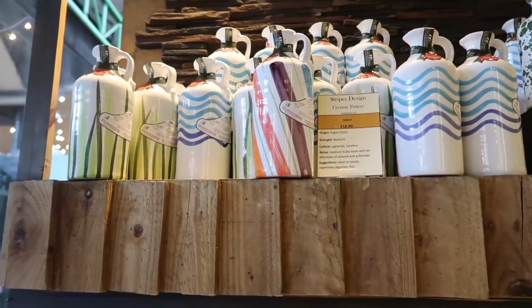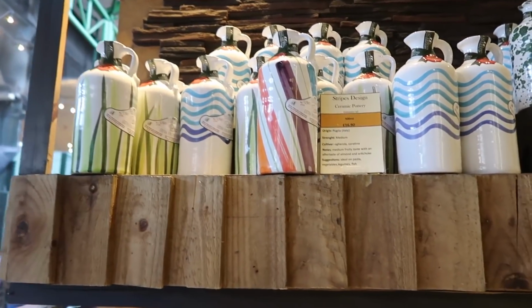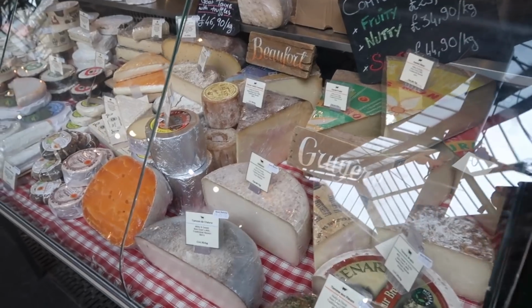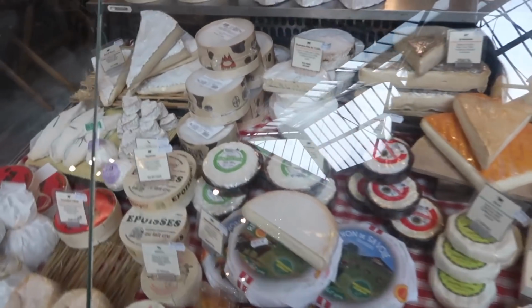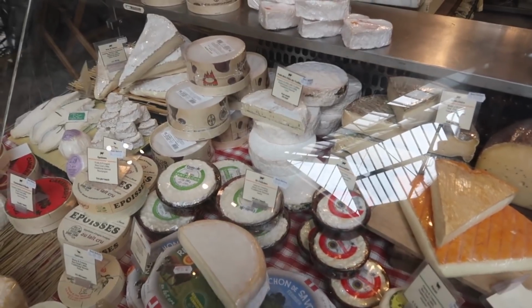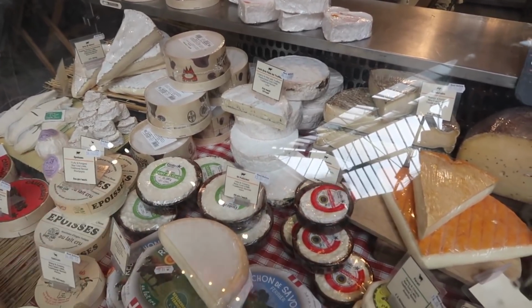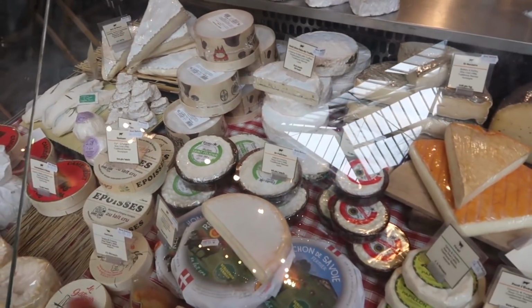I would love to have this as like a decor for my kitchen, but also a really great olive oil. My favorite thing to look at is probably all the different cheeses. Oh, this is my favorite. It's truffle brie. First of all, brie is my favorite cheese, and when there's truffle in it, it's just 10 times better. I really recommend trying that if you have not.